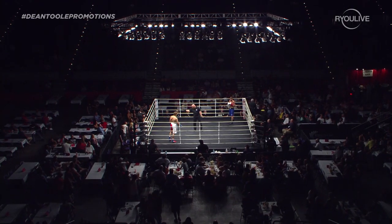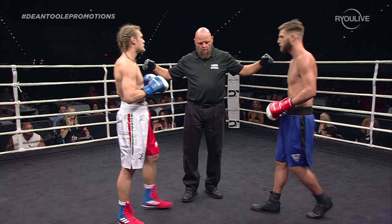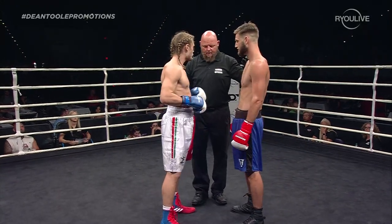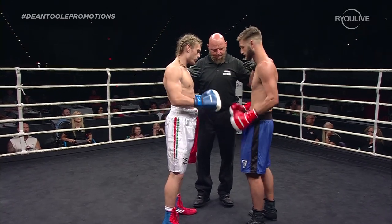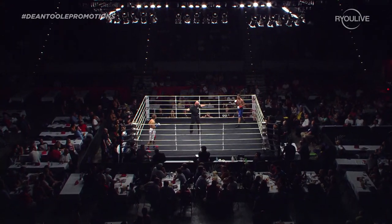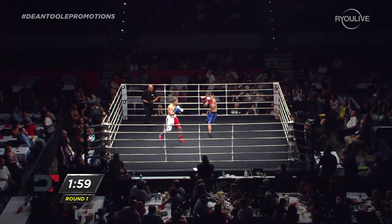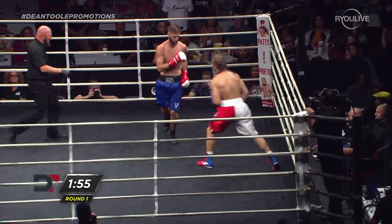Larry Downs Jr. getting this boxing assignment. It is Cory Stokes and Will Brasell. As Cory Stokes stepped into the ring, I watched the way his body language was when he was moving around, and he definitely has some skill and ability. We are underway.